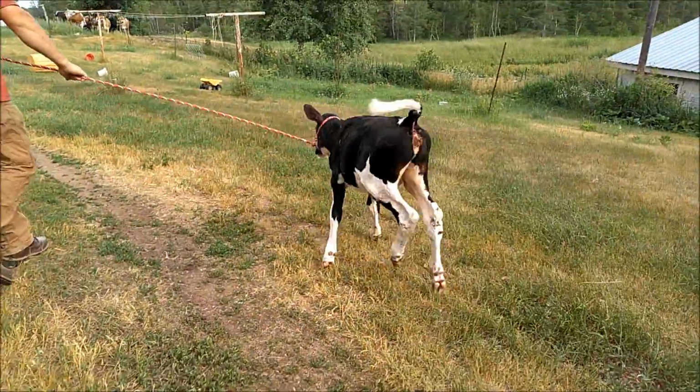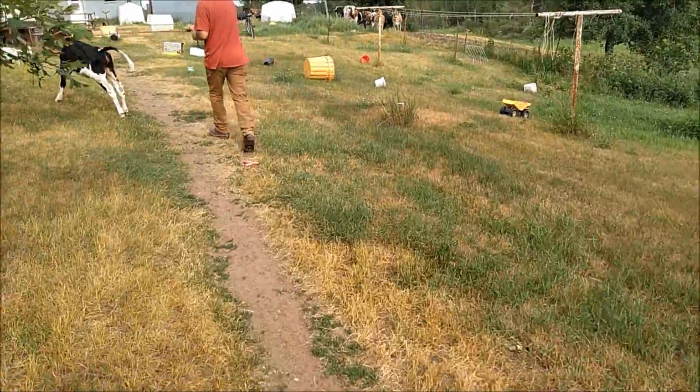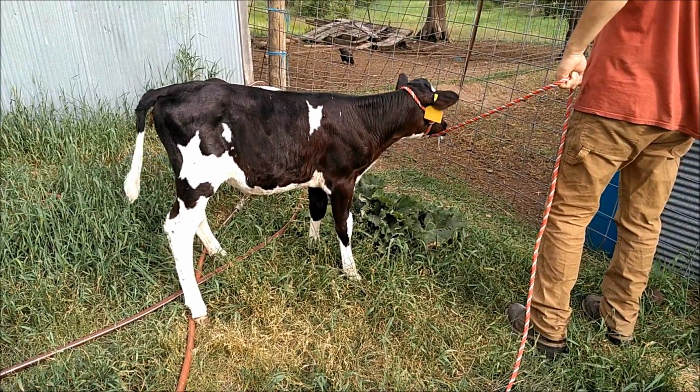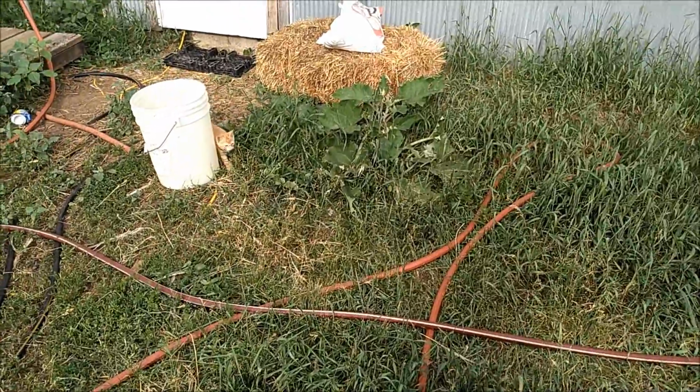Jolly's graduated from the huts. She's going to the group pen. This is Polly's heifer, Jolly. I see Duke.